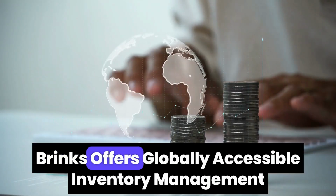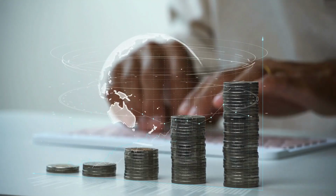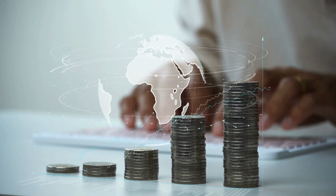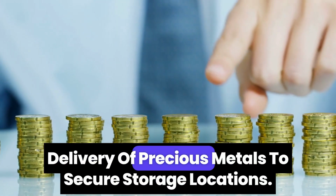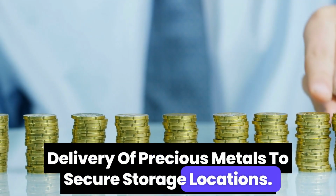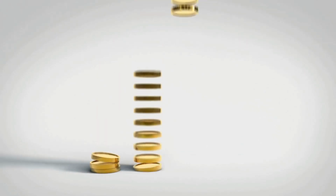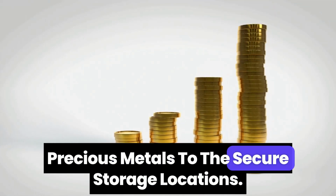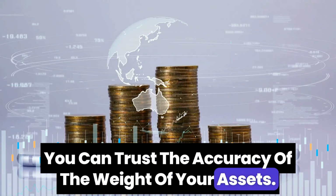Furthermore, Brinks offers globally accessible inventory management via an online portal. This means you can easily track and manage your assets from anywhere in the world. Brinks also prioritizes speed and accuracy in the delivery of precious metals to secure storage locations. Here is a breakdown of their services. 1. Fast delivery. Brinks ensures quick, efficient transportation of your precious metals to the secure storage locations. 2. Industry standard weighing practices. You can trust the accuracy of the weight of your assets.